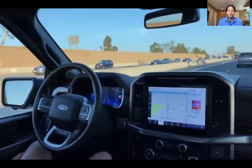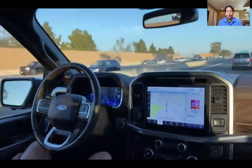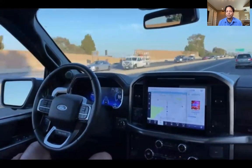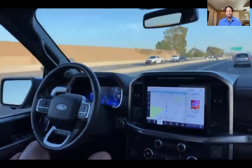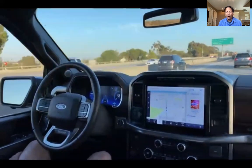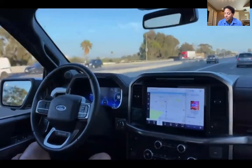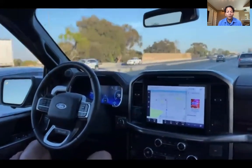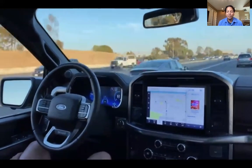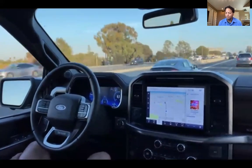From what I understand, Ford has done something like over 110,000 miles of testing with this. They called it MOART, I believe, from my notes that I have here. And that stands for Mother of All Road Trips, I believe. So that's pretty cool. They've tested it.